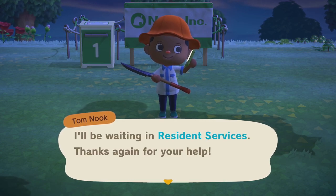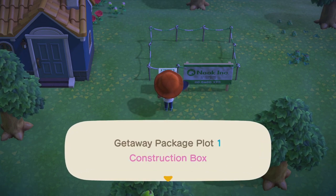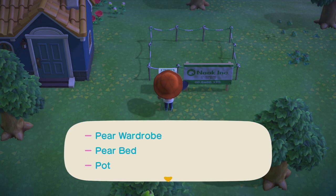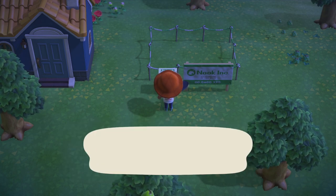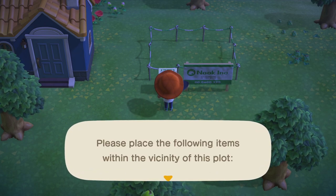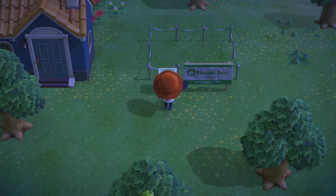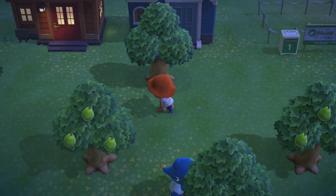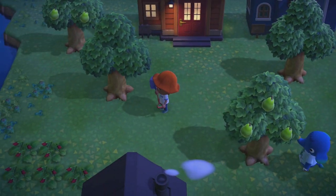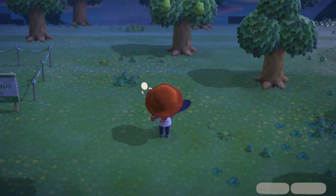Right. So basically, he's saying if we check this list here, there's three things that need to go on the inside and three things that need to go on the outside. Hair wardrobe, pair of bed, and a pot. And then let's see here, what's on the outside? Hay bed, swinging bench, and barrel. Okay, so it sounds like some of the same things that we did on my old island, minus the hair stuff, because the old island had oranges. So makes sense.